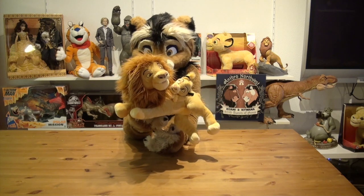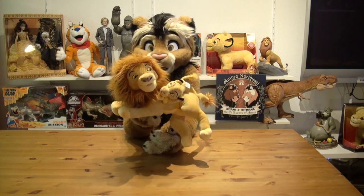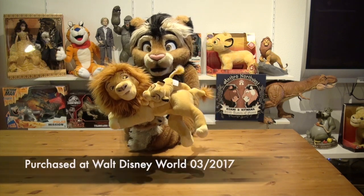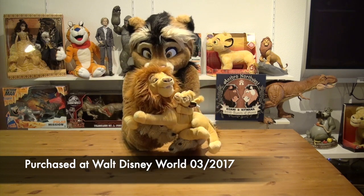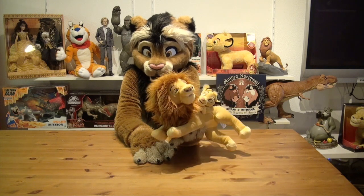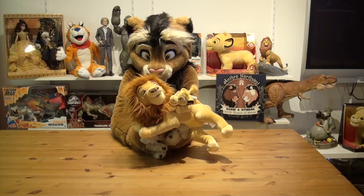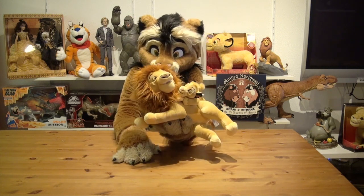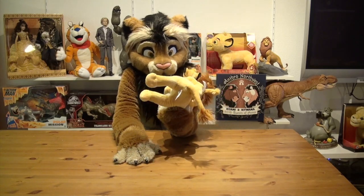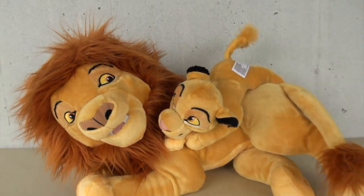I said released at the Disney parks, and I actually got that during my most recent vacation to Walt Disney World, which was already back in March 2017. I haven't been there since then. The pandemic came in between, and rising prices for a Disney World vacation didn't help either. But I hope to go back soon. Back to this plush in detail.